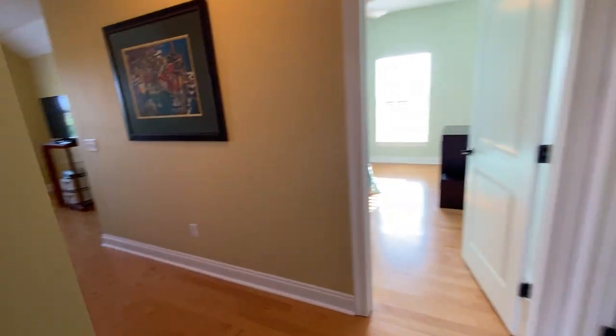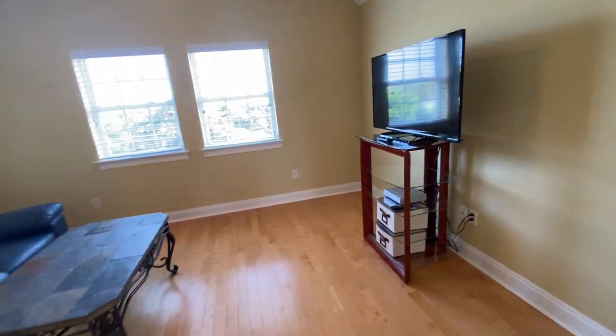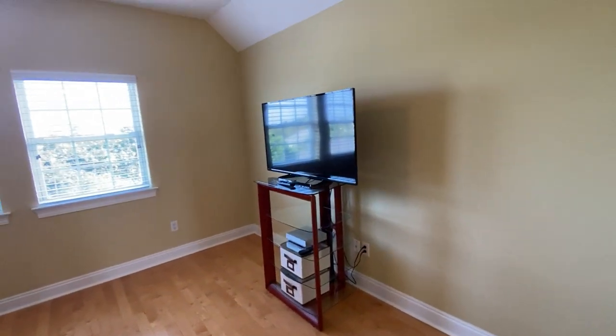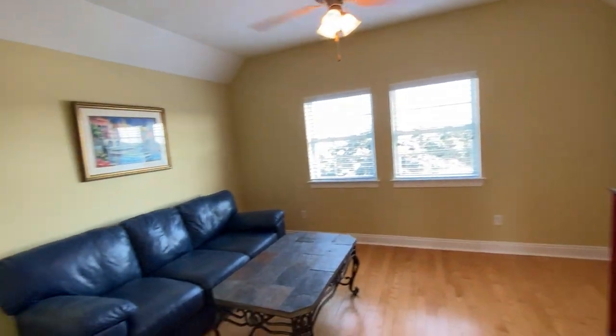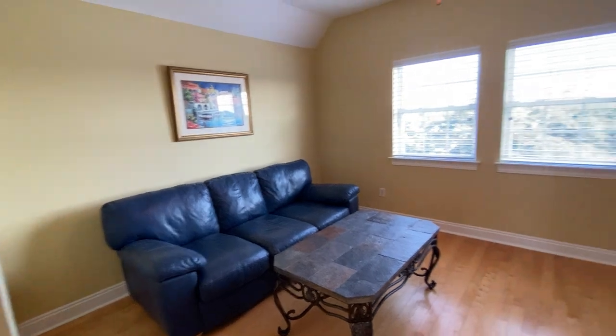And then this space over here would be awesome for a game room, entertainment area. This is a really great flex space to work with and maximize rental income. And this will do it for 21709 Pompano Avenue.